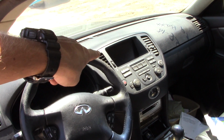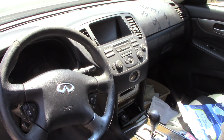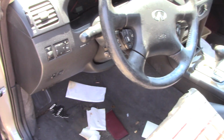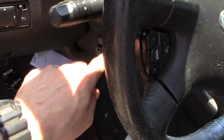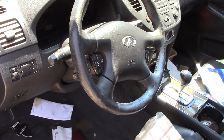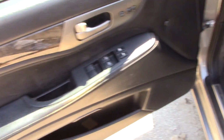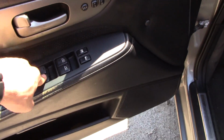Small navigation screen up there. I don't like the positioning of that either, but that's, once again, I don't own it, so it really doesn't matter. Tilt and telescoping steering wheel controls. I wonder if those are as bad as Acura. And for all the buttons and switches that you have on the steering wheel and around the seat, you really don't have anything on the door but your memory, seat memory, and power window controls.